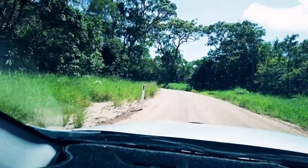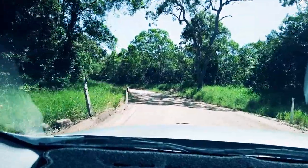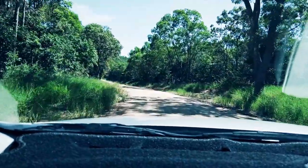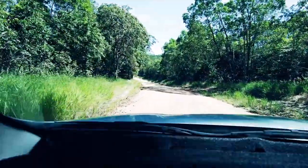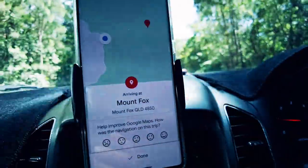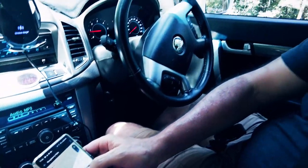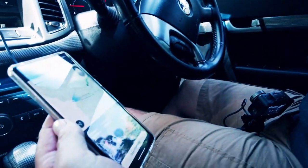Are we here? Yes, we're here. Yep, destination. Look, arriving. We just arrived. Oh, it's right here. So, we found the start of the trailhead. There's no signs. There's no sign or anything. But it's all good.